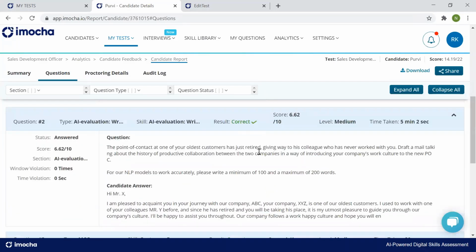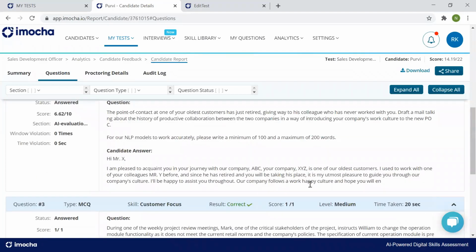So here is a writing question. This is like: write an email to one of your oldest customers who has just retired and is giving way to his colleague who has never worked with you. So like a starting mail to introduce yourself to the new colleague, and this is the candidate's answer. So again, the answers are evaluated at the backend, and this score is given accordingly. All right. So this was all about the AI question types. Let's move to the next part.